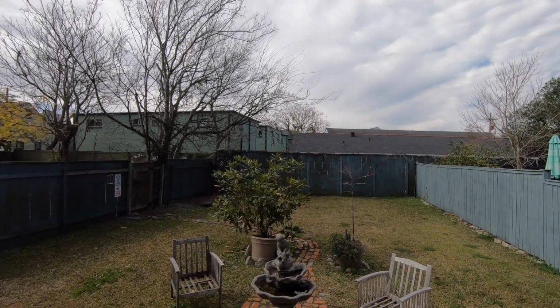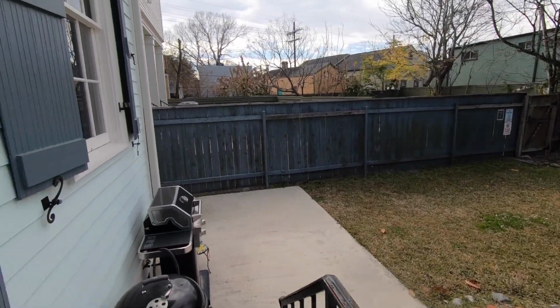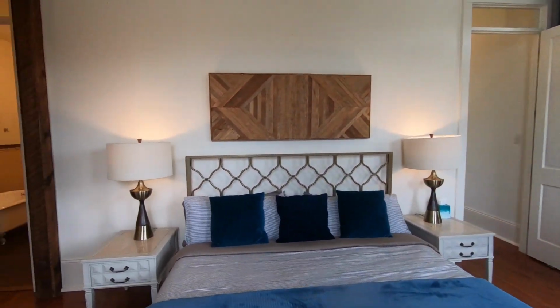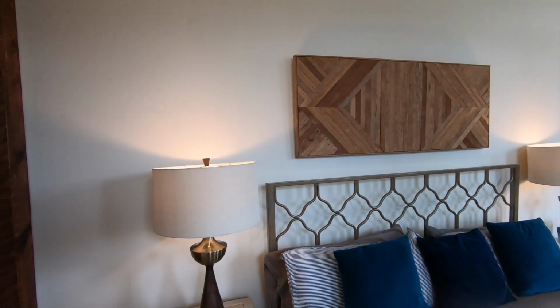The property is on a 36-foot wide by 117-foot deep lot. So we have plenty of room for a big garden or a pool. Potentially someone could build in mother-in-law quarters or a carriage house if they wanted to in the back of the lot.